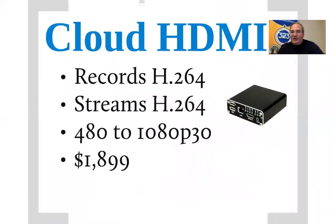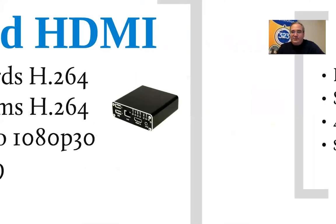Now, we also have our HDMI modules, and if you have existing HDMI cameras, or you want to use full large PTZ HD cameras, this unit takes that video source, it records it and streams it. Then it loops it out the other end so that you don't need additional audiovisual gear to put this in line with any camera you may already have.